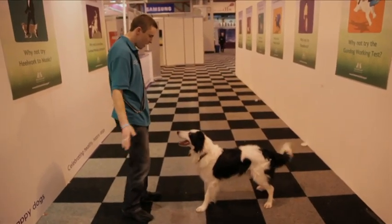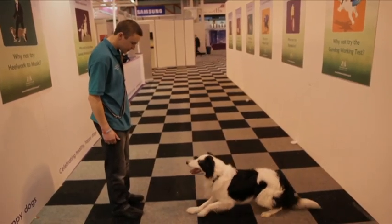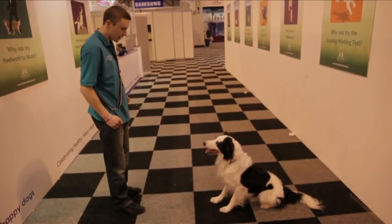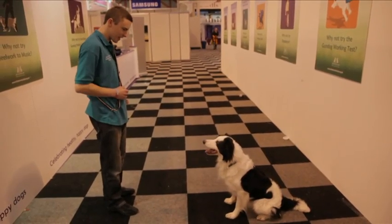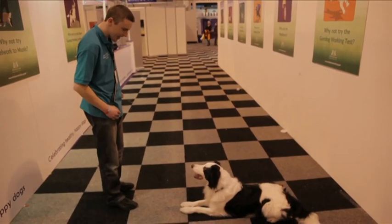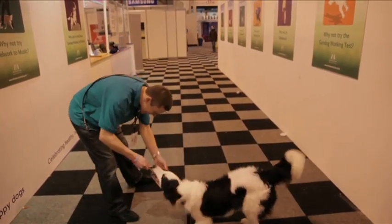Normally, this would be quite a length between the dog and handler, but obviously we're training the exercise at the moment, so we're quite close to the dog. You notice there again, the hand signals are being used just to encourage the dog, and he's constantly looking for the toy and the reward, because that's how we train. We play and motivate the dog. Okay, and once he's done that, he gets his toy as a reward.